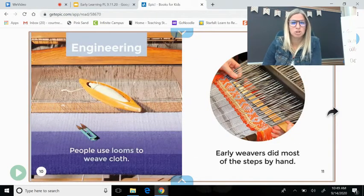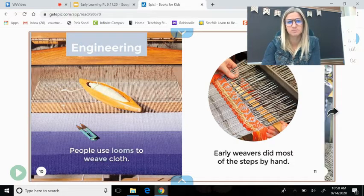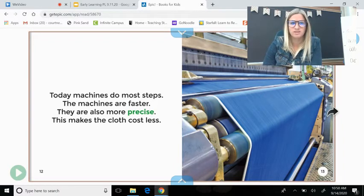So people use looms to weave cloth. Early weavers did most of the steps by hand. So before there were big machines to make clothing, people used to make it on their own using these looms to create it and weave it. It took a lot of time and lots of work. Today, machines do most steps. The machines are faster. They are also more precise. This makes the cloth cost less.